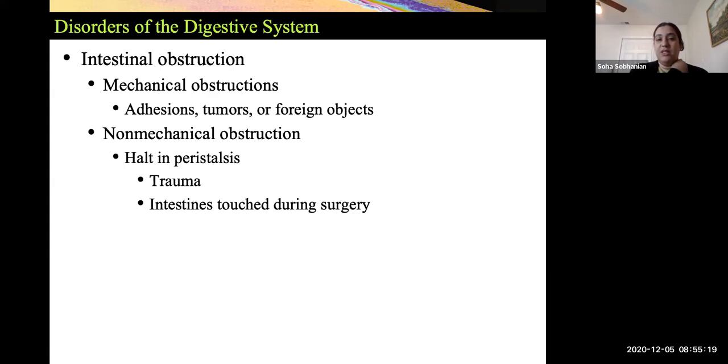Non-mechanical obstructions are what halt peristalsis, the movement of food through the digestive system. That could be a result of trauma or of the intestine being touched during surgery.